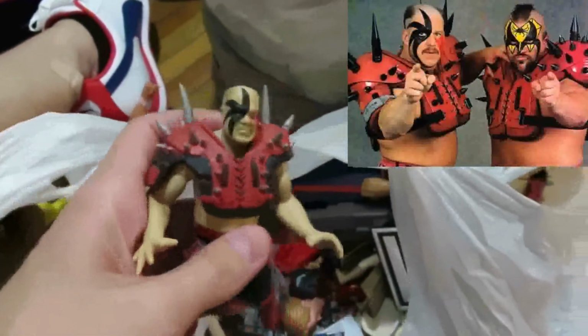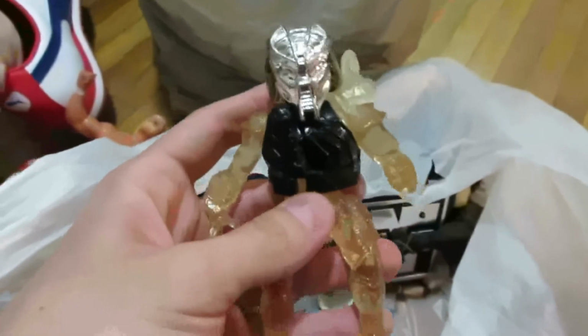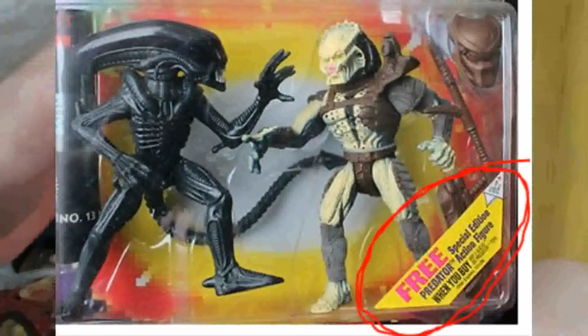My favorite tag team of all time. Legion of Doom. I have both of them. This I got, and you can see it's really yellow, from my friend, the same one who lost Devastator. This was the mail-in Predator from the Kenner Predator Aliens line. Mankind. Obi-Wan.